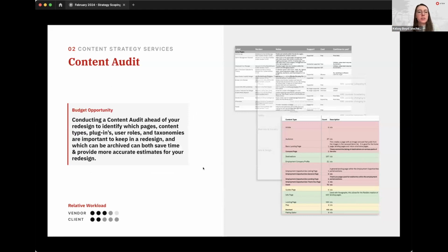I think as we move into any kind of redesign where the pages, content types, plugins, user roles, and taxonomies have already been audited and reviewed, it helps us to both save time and provide more accurate estimates for redesigns as we understand really what is and isn't relevant to the new version of the site.